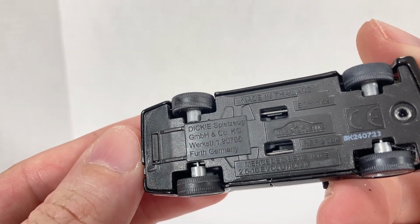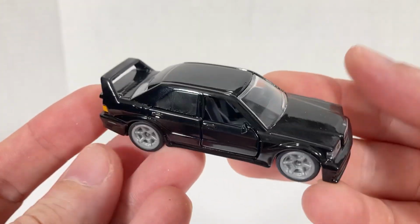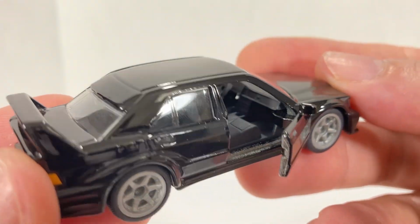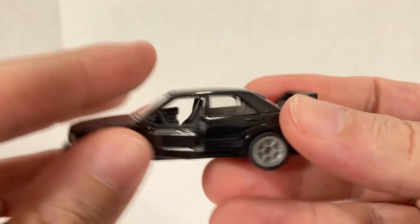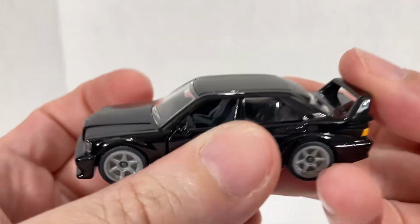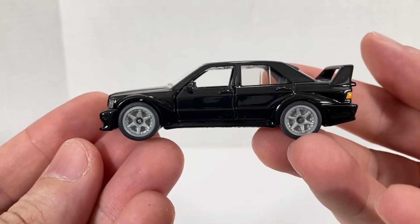This one is... Where's the scale? 1/59th. Very cool. Let's check out the interior. Oh, it's got the square old dashboard. That's really neat. I don't know if you guys have seen these in real life, but they have very square dashboards. Love the spoiler. It's metal. It's part of the body.